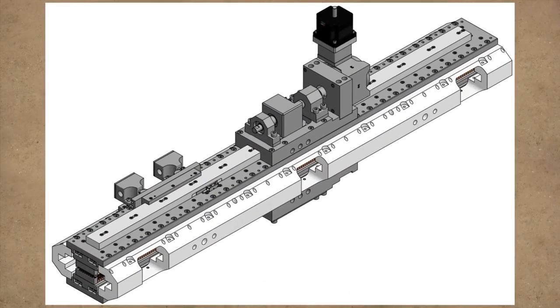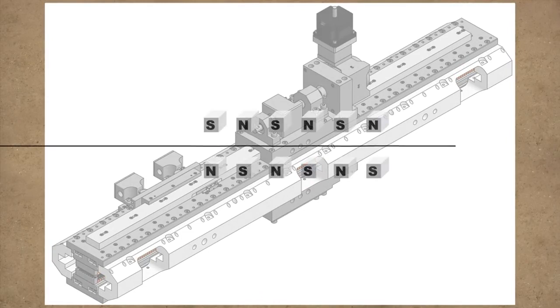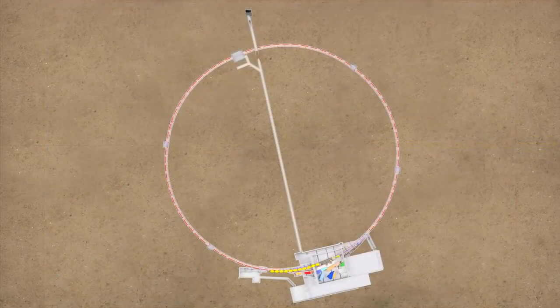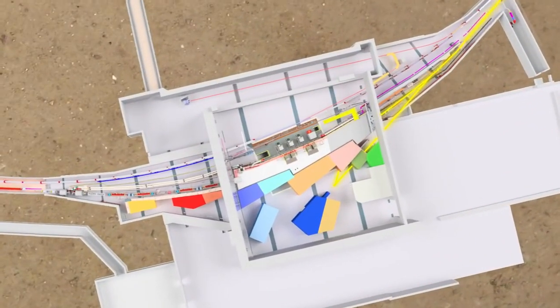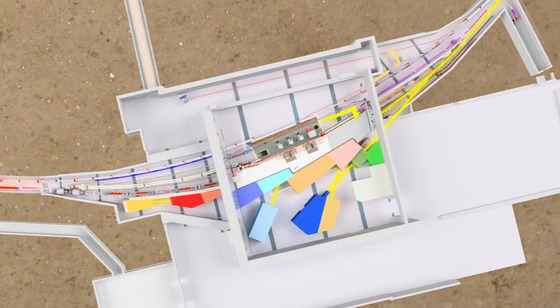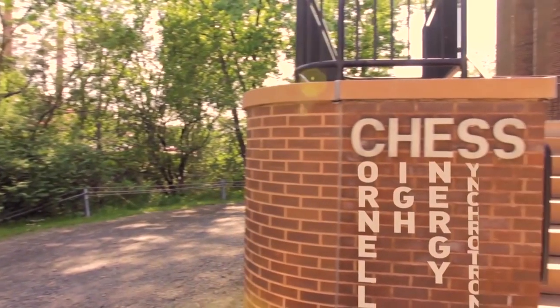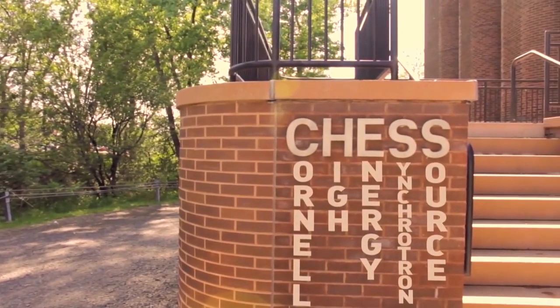Special magnets, called undulators, subtly disrupt the path of the positrons as they travel through CESAR. This disruptive process results in the emission of an intense beam of light. The light, in the form of X-rays, is directed down a separate beamline while the positrons continue around the storage ring. Beamlines and experimental stations called hutches make up the research facility called the Cornell High Energy Synchrotron Source, CHESS.